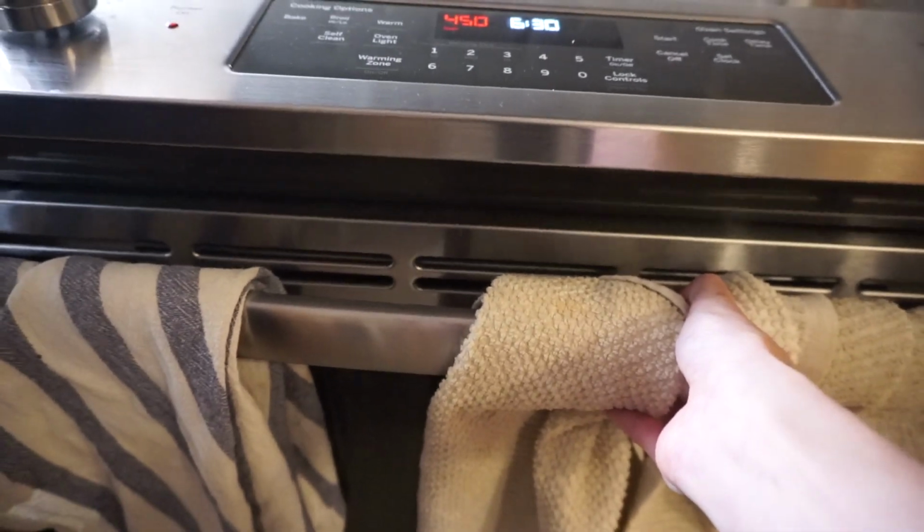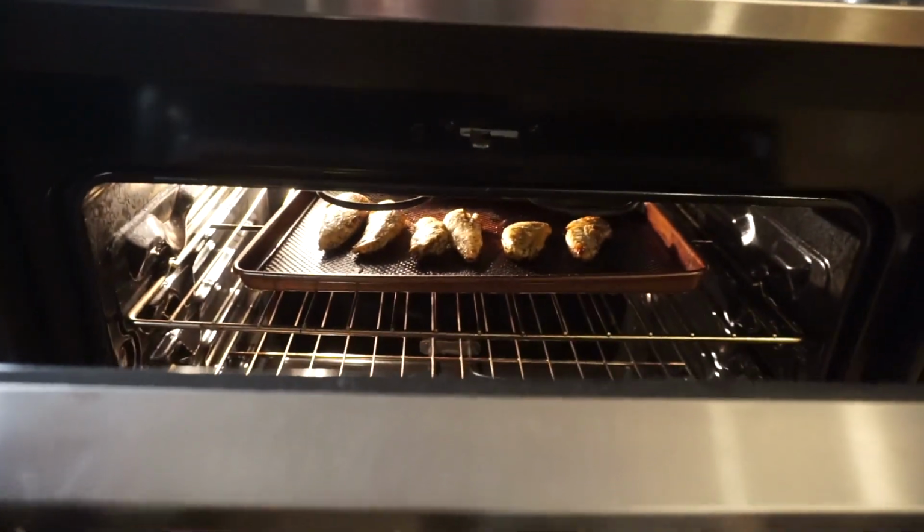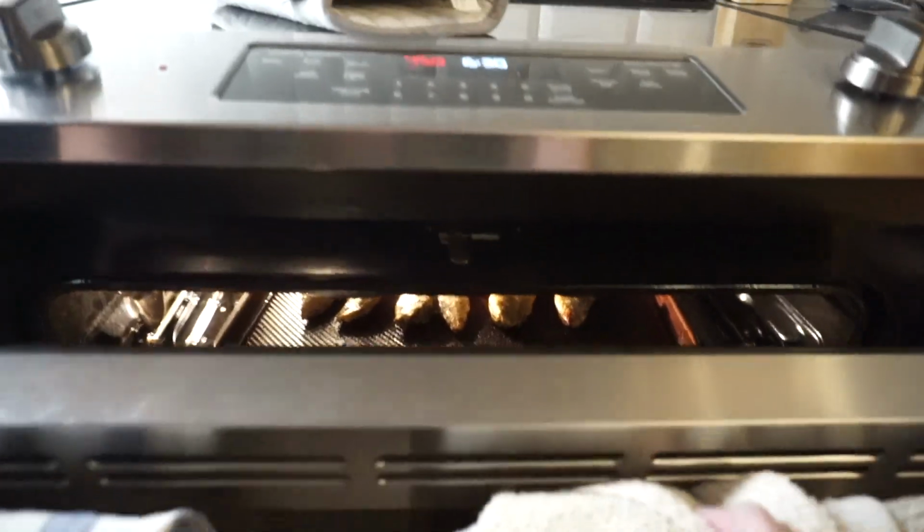Everyone, so it is now 6:30 and Justin and I are just making some dinner. We're just making some lemon pepper chicken. So let me show you. So we've just got some lemon pepper chicken baking in the oven. And I'm about to make a very easy salad. It's a very cheating way to make a salad. So let me grab it.